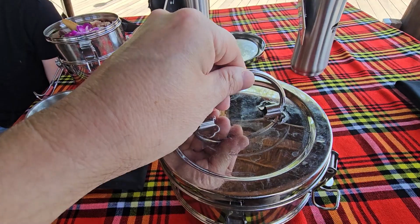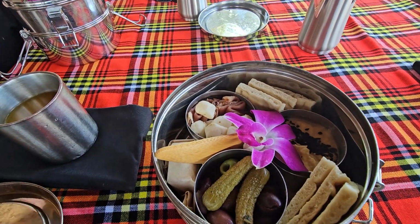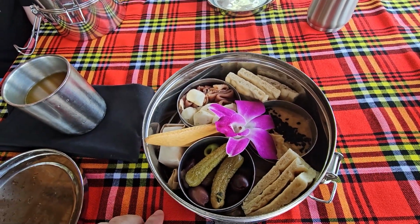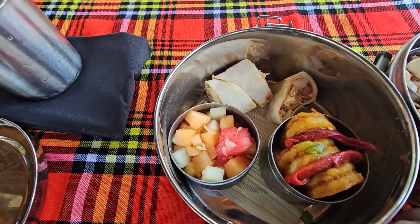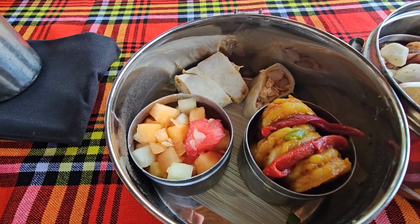And this was kind of unique. We were handed these little sandwiches and cheese and bruschetta, as well as that flower inside is edible as well. And it's just not on top. We open that up underneath and we have even more. We have dessert, we had shrimp, we have a sandwich. It was actually really, really good.